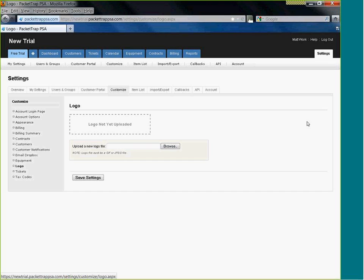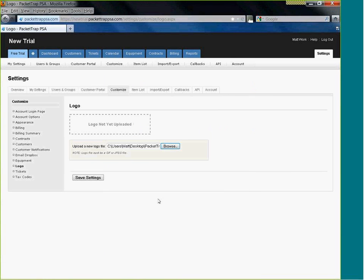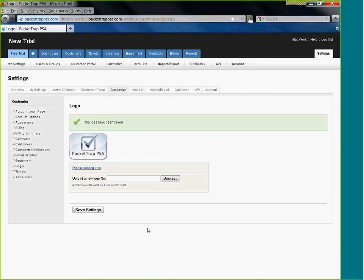Pretty simple. A lot of times when we click through on these tiles, we're going to settings and going to the customize tab. But here under settings, customize logo. We simply browse out. Let's look at our logo. A lot of folks say, well, where's that logo going to show up? Well, the place it's going to show up is on our billing summary.